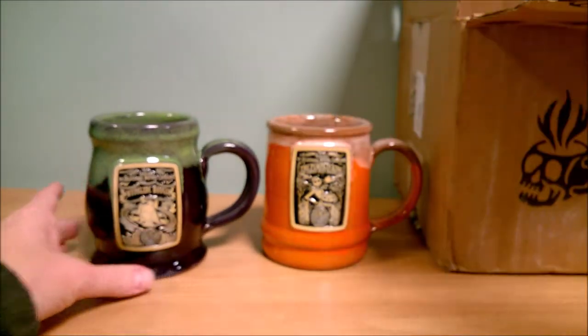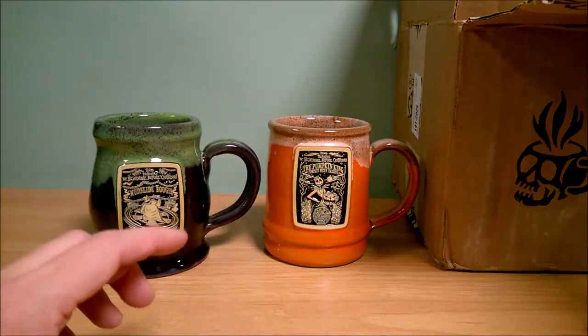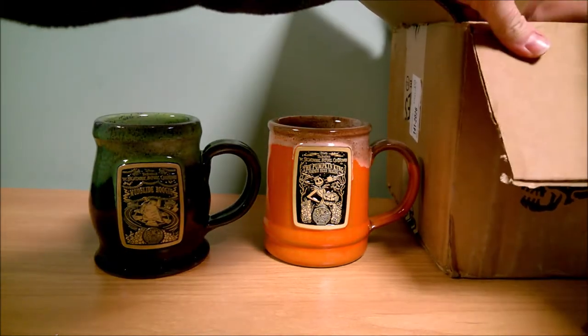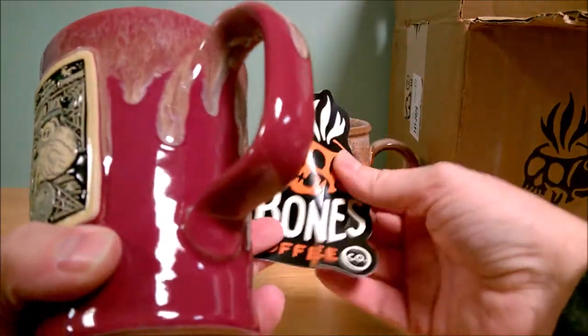It's cute. And they are like raised and textured. So these aren't like a cheap print decal on there. They actually have some more going on to them than that. Here's the little sticker here, Bones Coffee.